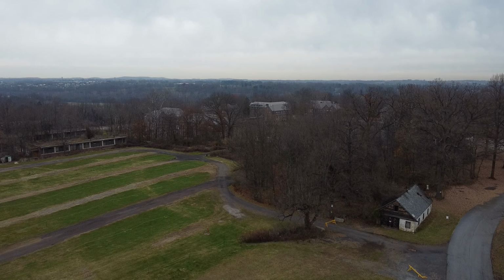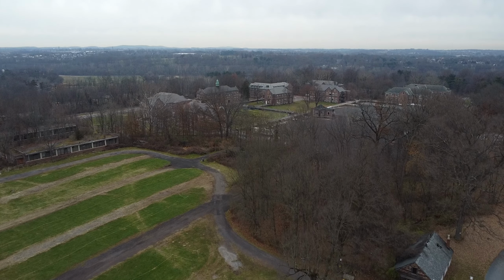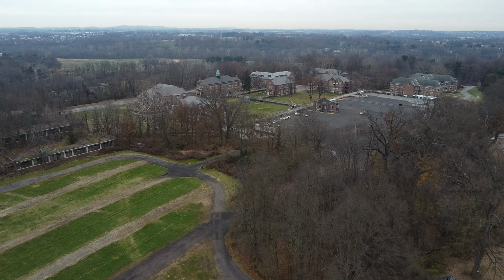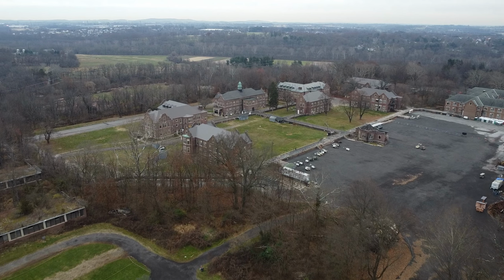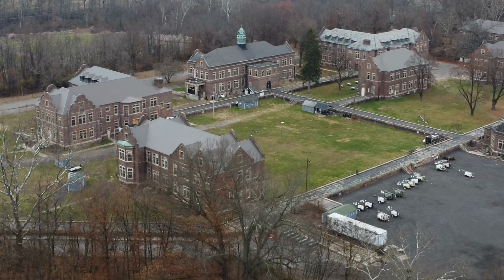As I'm pulling up over the tree line here, you can actually see the buildings. I don't know which one's the main. Oh, that one's the main building just in front of us there. So we're going to go ahead and start flying towards it. We're going to hold our altitude here. We're at 191 feet. We don't have any wind warnings. Let me hold it here for a second. We'll go ahead and zoom in.